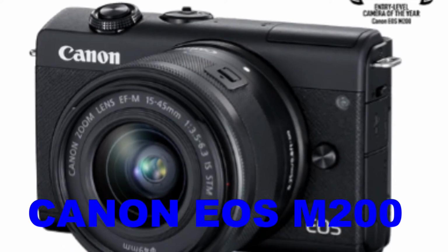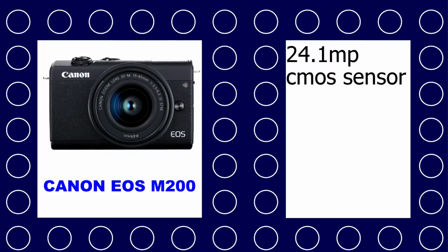Number 4 is Canon EOS M200. This camera has a 24.1 megapixel camera with CMOS sensor. So far, some of you guys will be thinking, what is a CMOS sensor? I will tell you about this at the end of the video. Anyhow, let's see what other features it has.